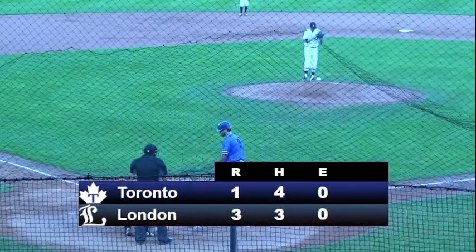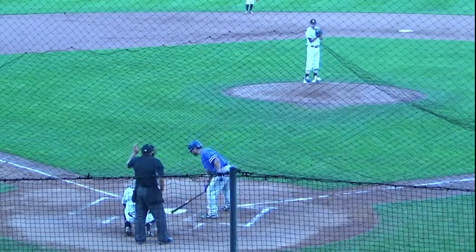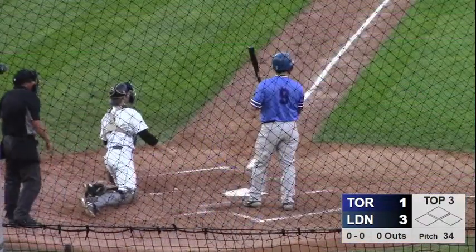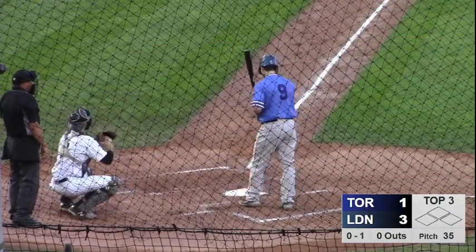We'll welcome you back inside Labatt Memorial Park here. A lot of Majors out in front, 3-1 over the Toronto Maple Leafs. Picking up another 2 runs in the bottom half of the second inning, and that'll have Robert Doyle working with the lead for the first time tonight, and he gets ahead with a curveball there, 0-1.